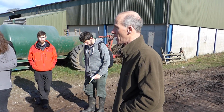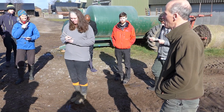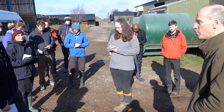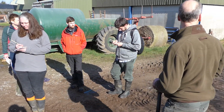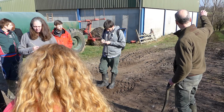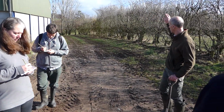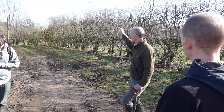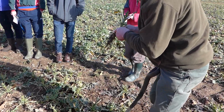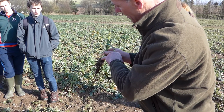I run the home farms on this estate, which is about a 5,500 acre estate. And we're more or less in the centre of it. The extent runs from forestry on Lazenby Hill, which is about a mile and a half in that direction. Over there, the soil type is sandstone. So there we've got the seed would have been about here.